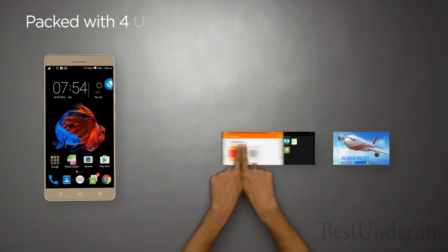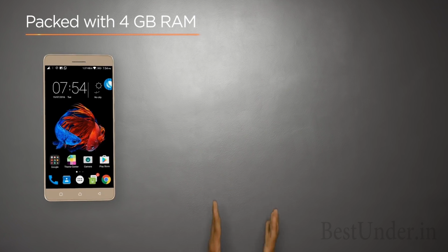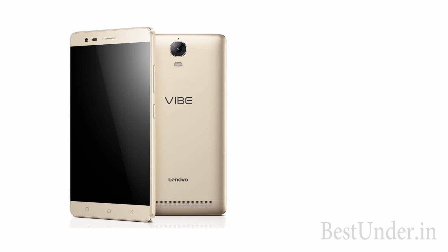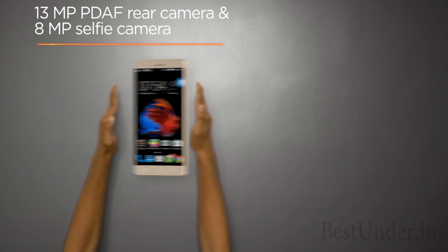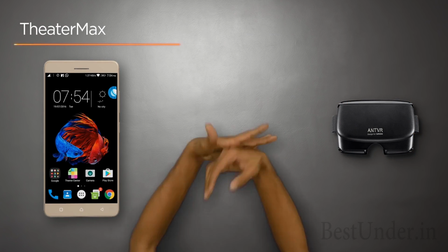It comes with 4GB of RAM and packs 32GB of internal storage that can be expanded up to 128GB via a microSD card. As far as the cameras are concerned, this phone packs a 13MP primary camera on the rear and 8MP front shooter for selfies. It's a smartphone that accepts 2 nano SIM.